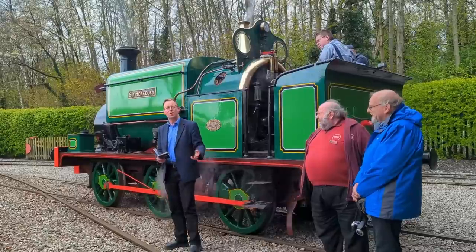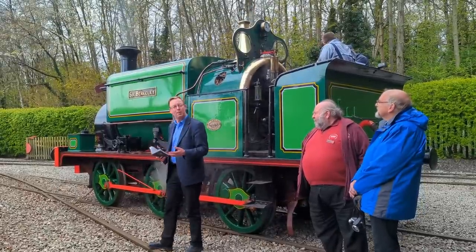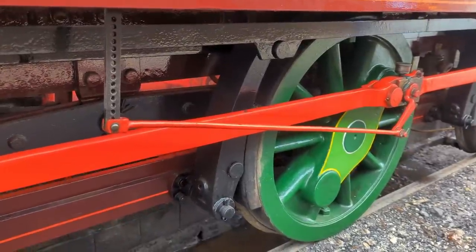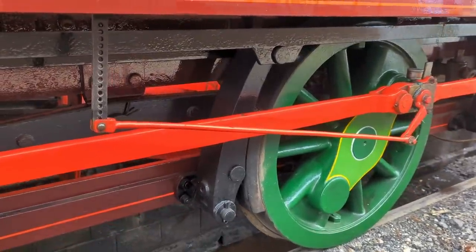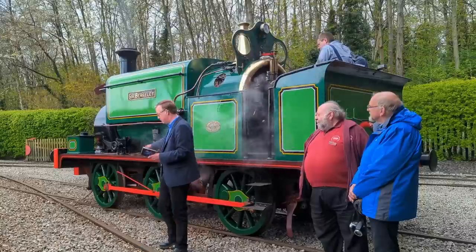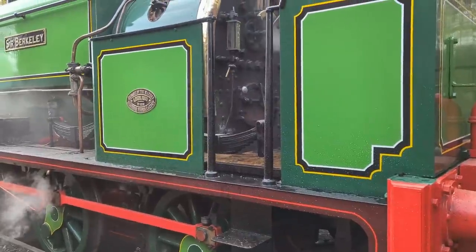I bought a little book, Sir Berkeley and Friends, which taught me a lot more about the engine, and a lot more about the VCT collection and the dynamism that they bring to the heritage movement. And it was running that day with its first set of driving wheels disconnected, the coupling rods were off, which reminded me of its life as a contractor's engine.